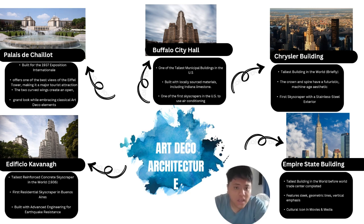So the second building I will present is Buffalo City Hall. It's located in the USA, and it is one of the tallest municipal buildings in the country. It was constructed using locally sourced materials like Indiana limestone, and it also symbolizes strength and local pride.